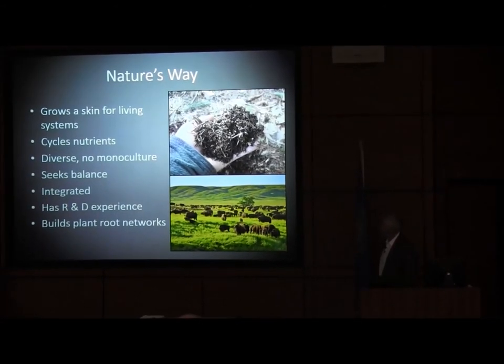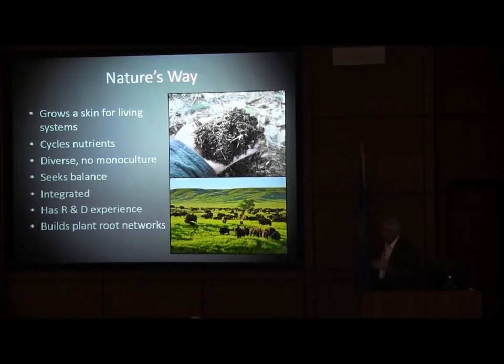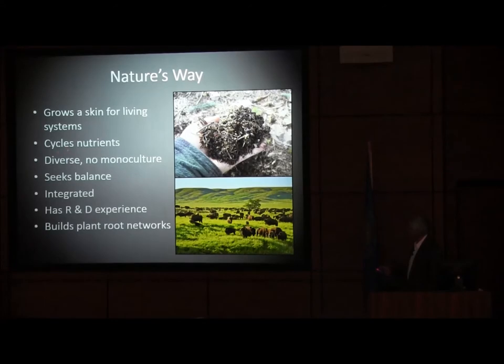So, nature's way. We're trying to get back to somewhat like Mother Nature did things. It grows a skin for a living system, cycles nutrients, is diverse, no monoculture, seeks a balance, is integrated, has research and development experience, and builds plant root networks. And you show this soil up here in a granular structure.